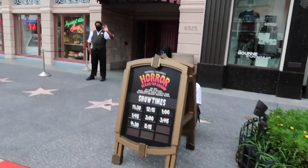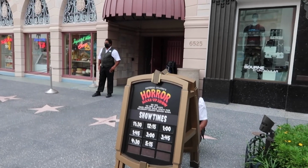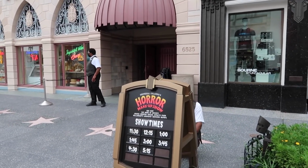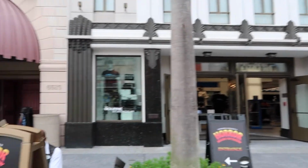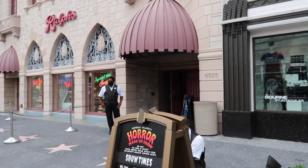So if you're looking for the horror makeup show, it is now coming out of the exit where it used to be, instead of across from Elf. It's actually near the Born Stuntacular gift shop. So if you're looking for the entrance, it is right over there.